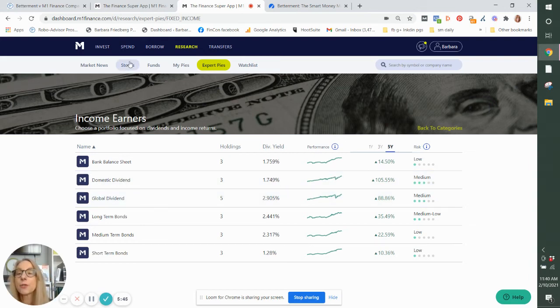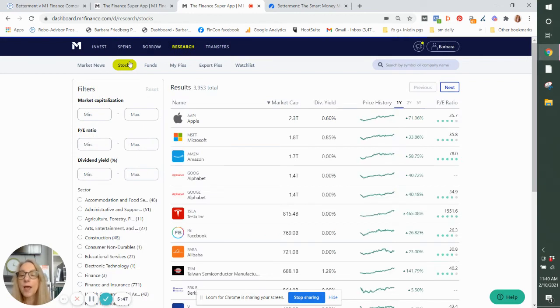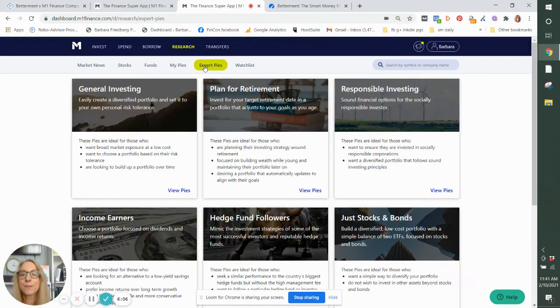Now, if you're into choosing stocks on your own, there's a really cool filter here, and you can screen them yourself. So M1 Finance offers two different options for your investing. One is investing in stocks and ETFs on your own, and also their pre-made portfolios.